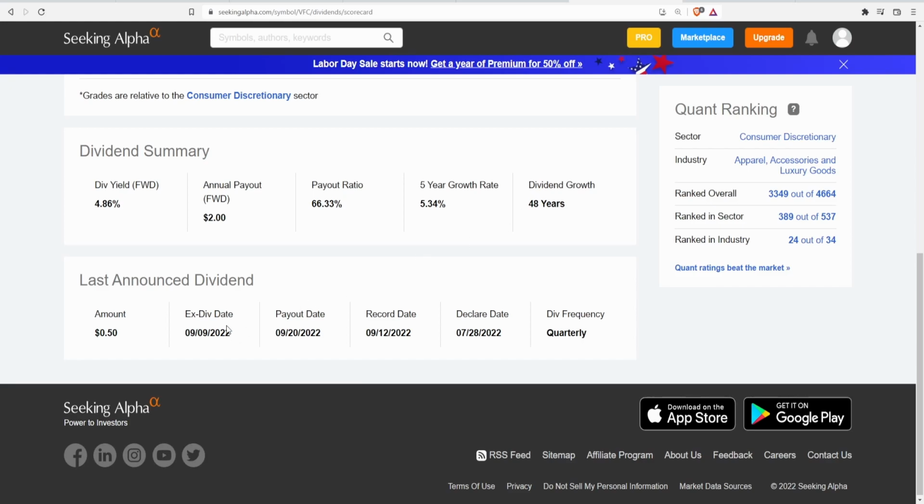Now, ex-dividend day is actually coming up as well on September 9th. So if you guys would like to get this dividend, you can still get it, assuming that you buy it before September 9th. Payout day is actually going to be on September 20th. And of course, they pay their dividends quarterly.